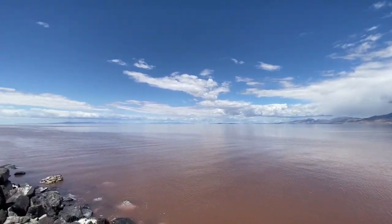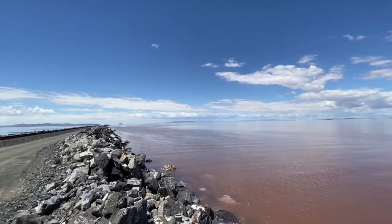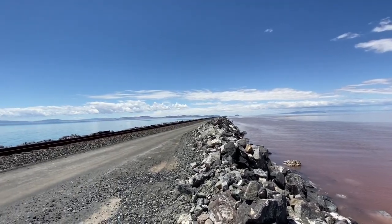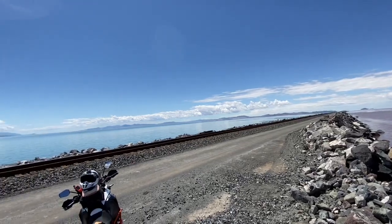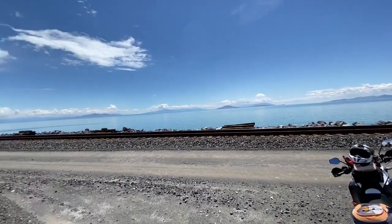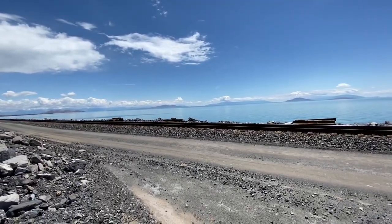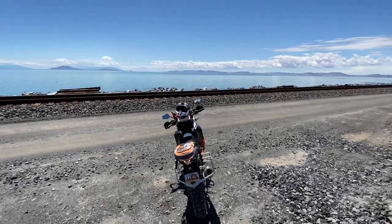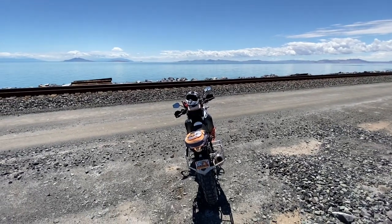The causeway that goes across the entire Great Salt Lake. And I'm probably close to halfway across. This gives you an idea how big this lake really is. Great day for exploring on the trusted 1190.